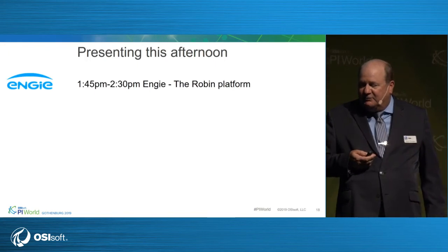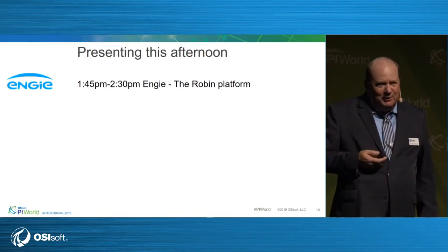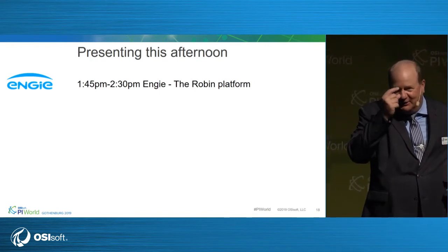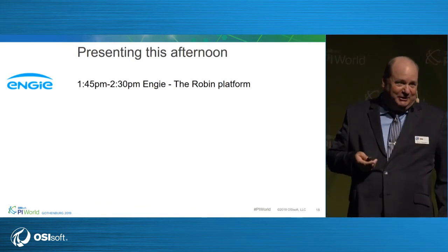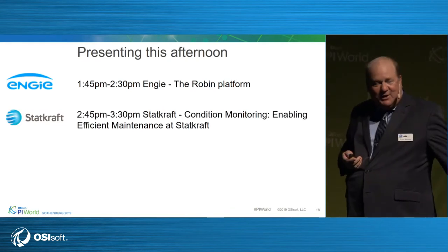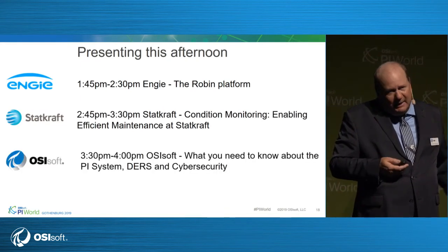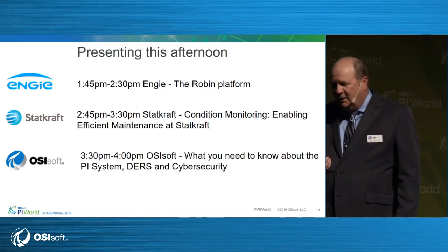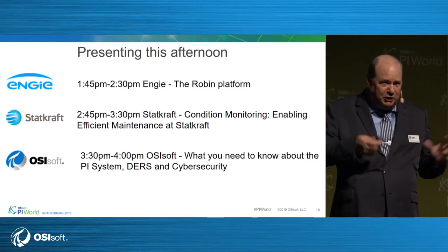And then presenting this afternoon will be Ingy on their Robin platform. This is going to be very neat. We're also going to see how you wear the hard hat with the visual thing across your eye and actually speak commands to the application. And we'll be able to see that live. StatCraft is going to talk about their condition monitoring and hydroelectric. And then at the end of the day, our own Brian Owens will come in and give us a talk on cybersecurity and how DERs are impacting that security profile.